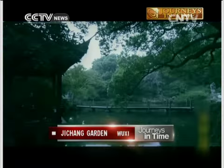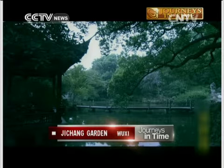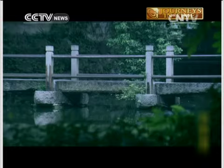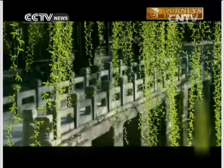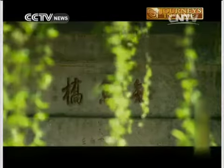A feature of Wuxi's Jichang Garden is Zhi Bridge, or the Bridge of Understanding Fish. The name comes from an essay by the spring and autumn period philosopher Zhuangzi. The bridge is very low, never more than a dozen centimetres above the water, and this makes it ideal for observing the fish below. Huishan Garden at the Summer Palace has a similar bridge.